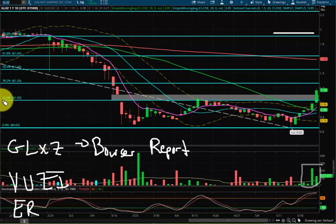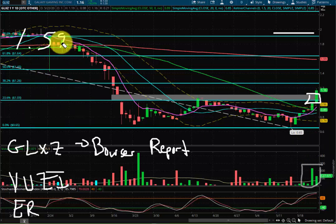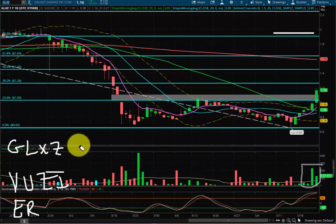So targets for GLXZ next week are going to be, oh, switch the color there, 126, 145, and 159, which sounds absurd, but you kind of get the logic here based off the resistance break. Okay, should be a very aggressive mover as long as it stays above that zone. Okay, so GLXZ, another ticker that I'm watching, and I'm not going to set the alert for that because I mainly just want to watch it to see if it holds the low ones. Okay, Bowser Report stock right there.